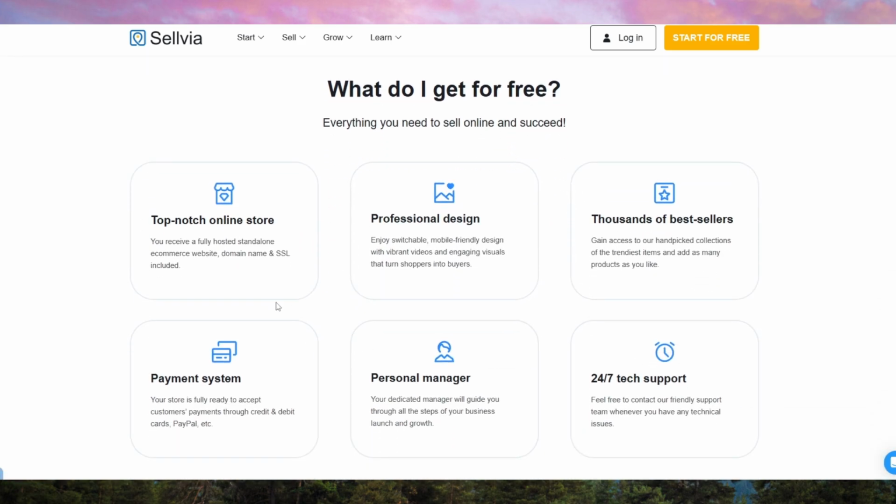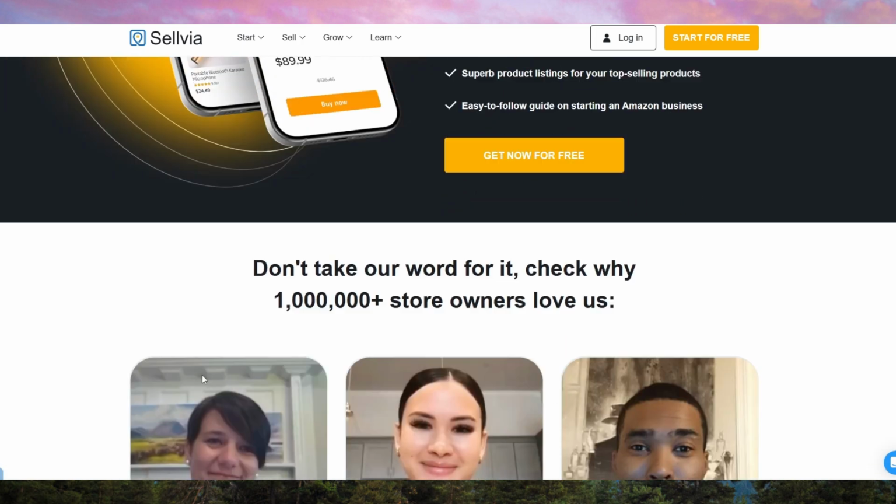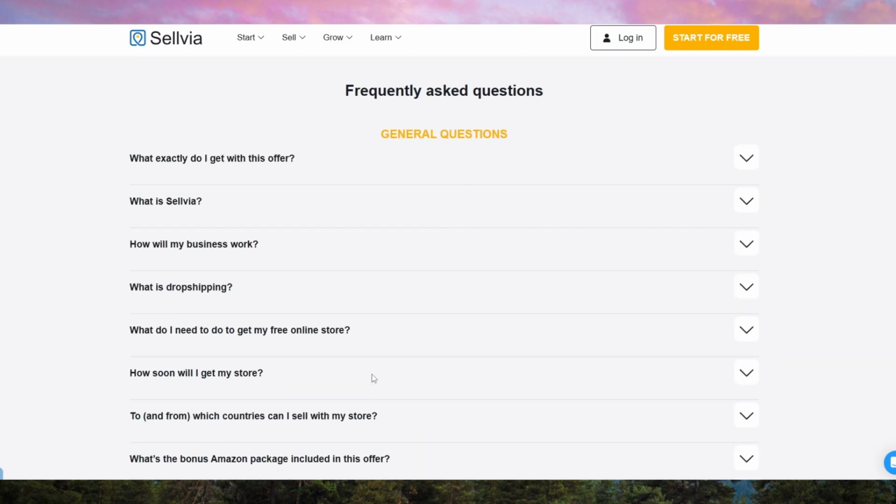and scaling. One of Sellvia's key advantages is its plug-and-play integration with Shopify and WooCommerce, making it easy to import products with a single click. Unlike traditional suppliers, every product comes with high-quality descriptions, images, and customer reviews, saving hours of work in store setup.